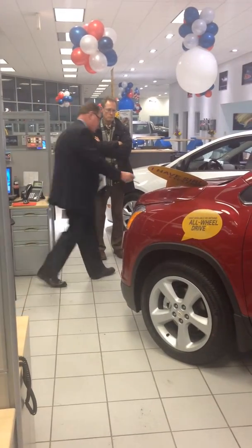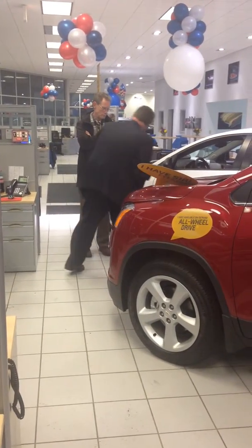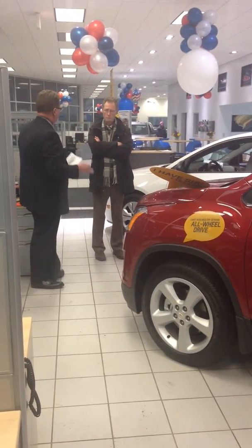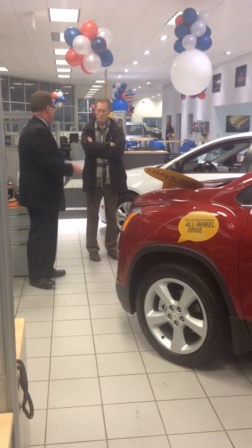This one's going to have the fog lamps. Have you got a car now with fog lamps? Yes. You do, so you know how handy those are. There's another 200 feet of light there that you get when you have fog lamps.